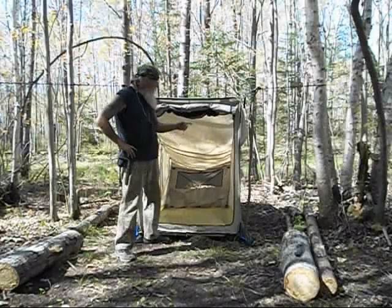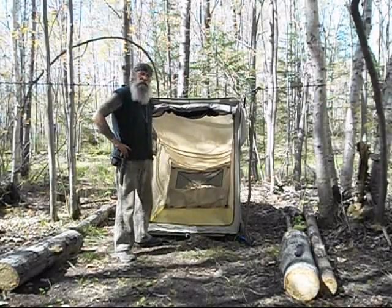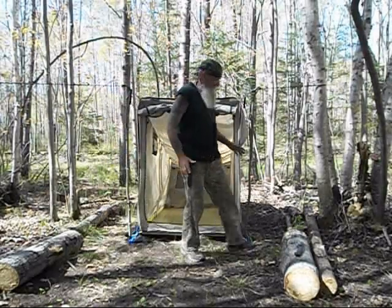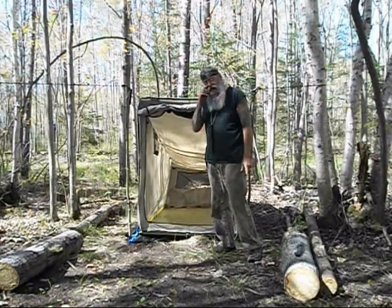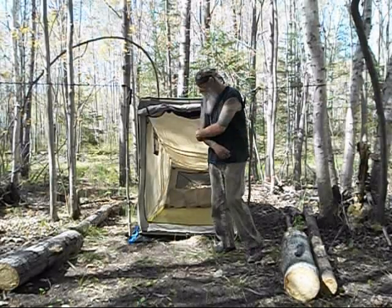Well, there we are, folks. Pod number 2. This one's all up and ready to go. Now, I kind of like this site. It's a good site, this spot. We had shelter in this one last year, in fact.